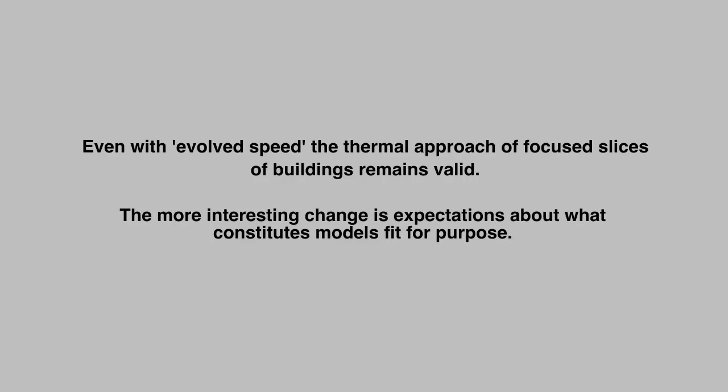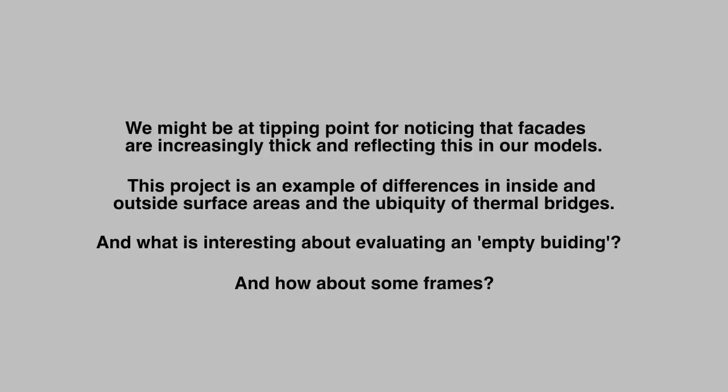If we look at the thermal side of things, even after a couple of decades, I would still use focused slices through the building to support what-ifs and constrain the model scope until the major thermal issues have been resolved. What I find more interesting is whether we, as simulationists, are at a tipping point where our views about what constitutes models that are actually fit for purpose. If this set of design challenges arrived today, what approach might I take?